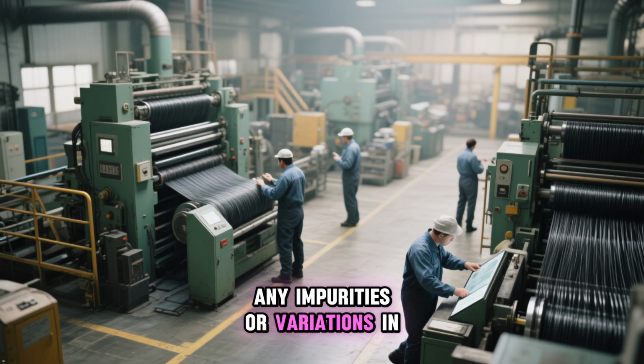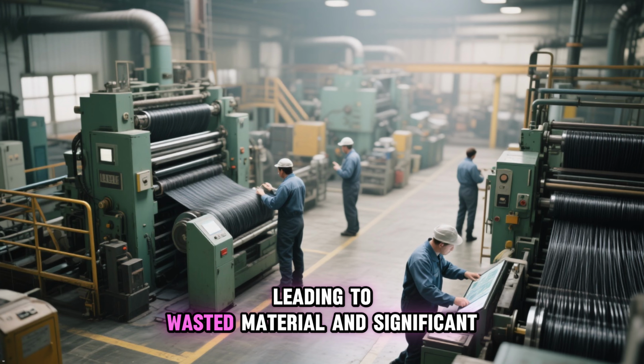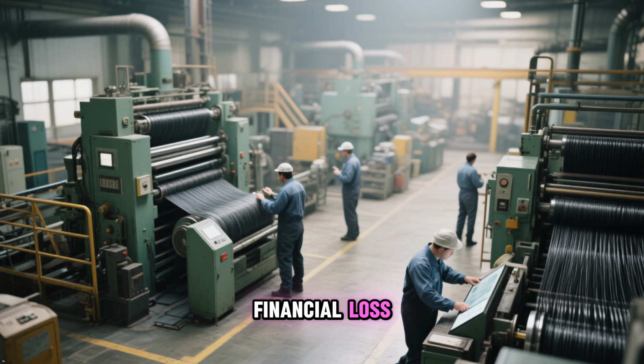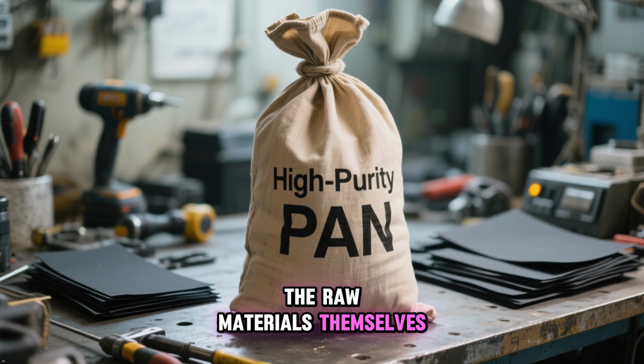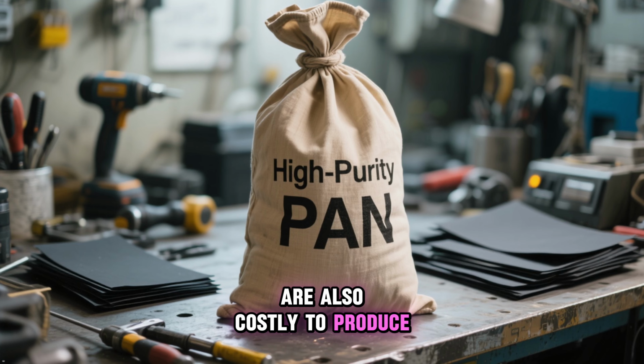Any impurities or variations in temperature can compromise the quality of the final product, leading to wasted material and significant financial loss. The raw materials themselves, particularly the high-purity PAN precursor, are also costly to produce.